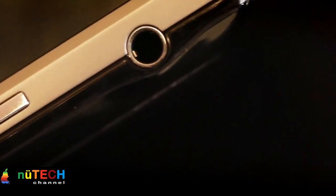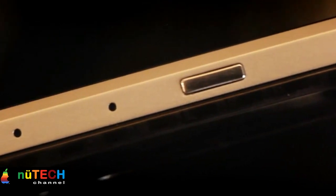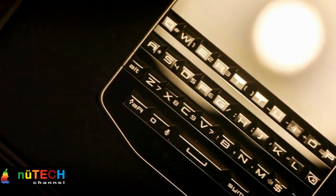Porsche Design P9983 has a cool back camera of 8 MP with a lens that is coated with sapphire crystal. The camera works fine in daylight but might give some problems with nighttime shooting due to image sharpness issues.